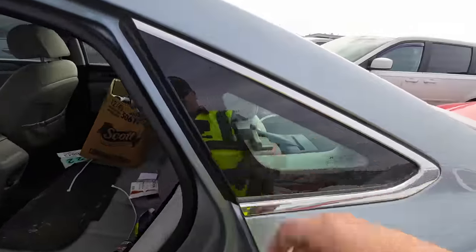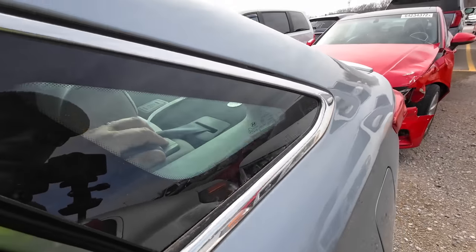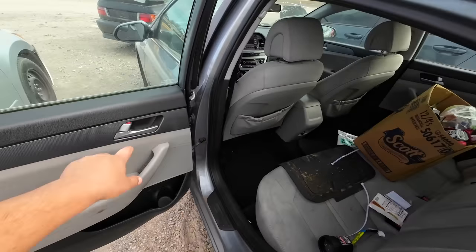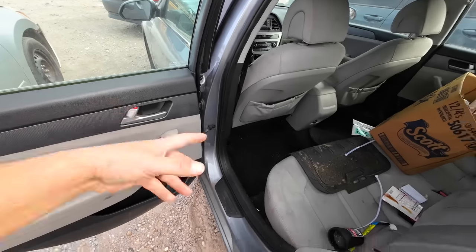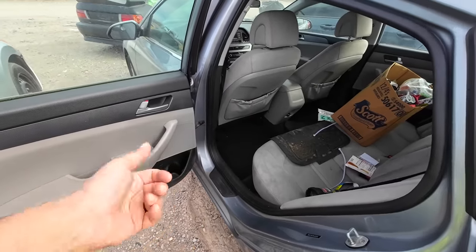So I'm guessing, I mean, what would you do? You'd break through that window and you can access what? The seats? I mean, what? No? What can you even access by breaking through this window? Because the door lock is way over here. Maybe if you got a coat hanger or something, you know, or a special tool, maybe you could have popped it from there, I guess.